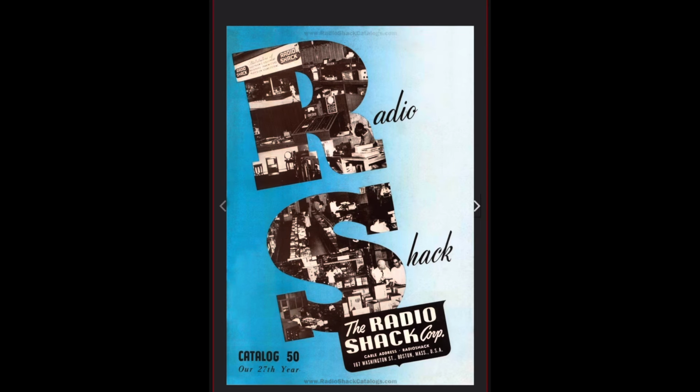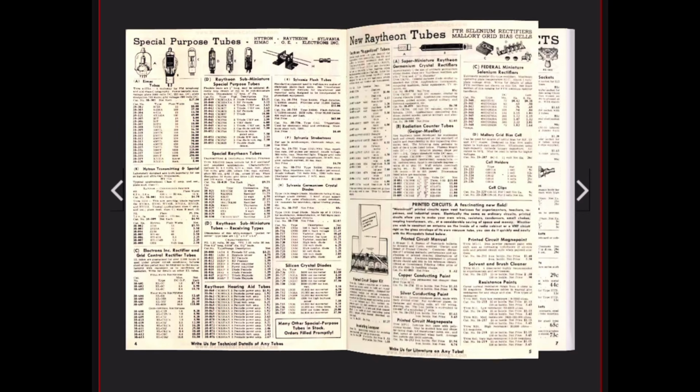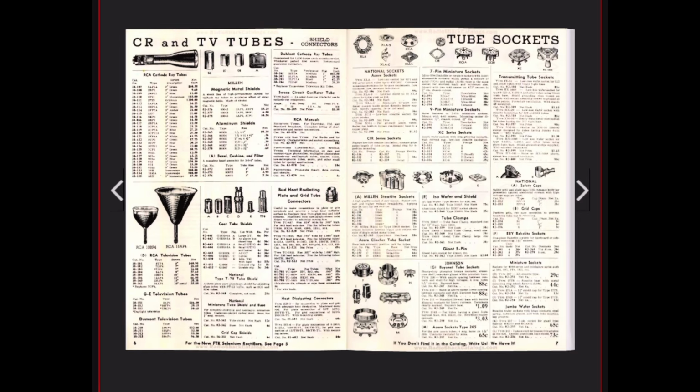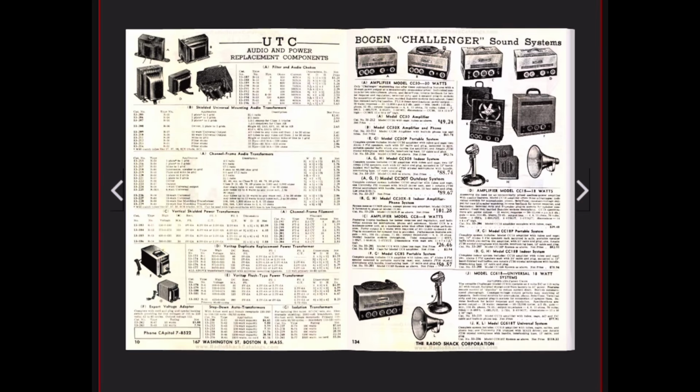Extra, extra. Read all about it. 1950 Radio Shack catalog. Get one now, get them while they're hot. Extra, extra. Radio Shack catalog 1950.